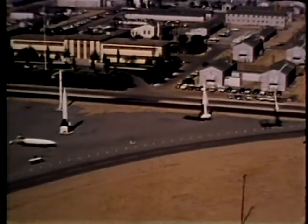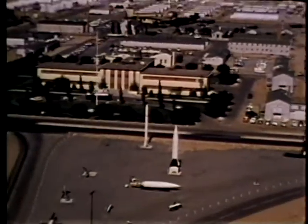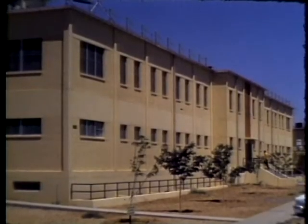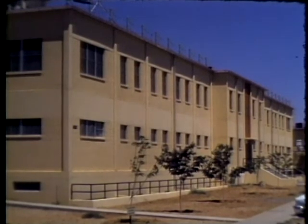This is headquarters building, White Sands Missile Range. Inside are the front offices of the Integrated Range Mission. Let's look in.